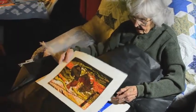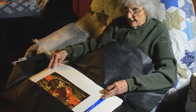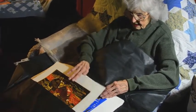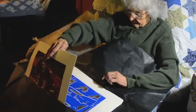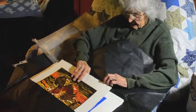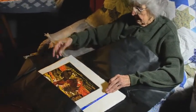And do you take photographs of these images? Most of the time I do, except for like this cowboy thing here, which was a postcard from 1934, the year I was born. Okay. That's the reason why I chose it.